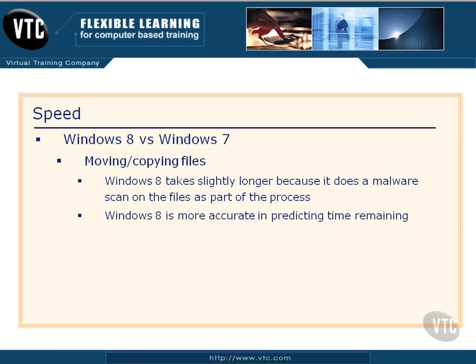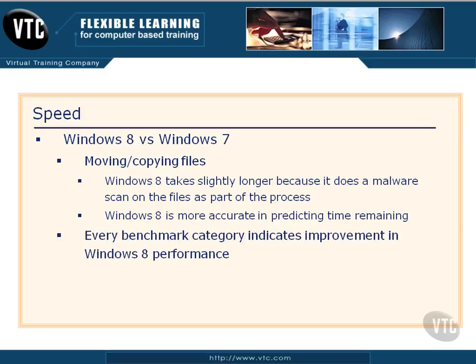You know, as you copy large files and that little bar is painting across, it's always frustrating for it to say 32 minutes, 31 minutes. And then it gets down to 4 minutes, and suddenly it either jumps back up to 9 minutes or it just sits there forever, it seems like. You're going to notice with Windows 8, the predicted time remaining is going to be much, much closer to reality.